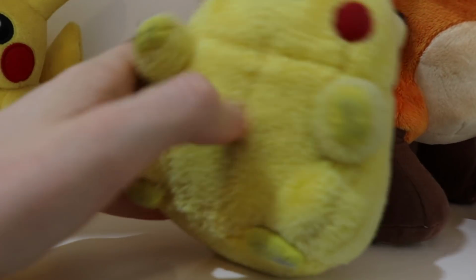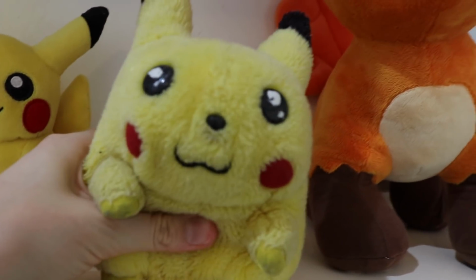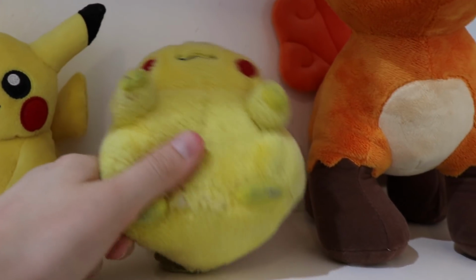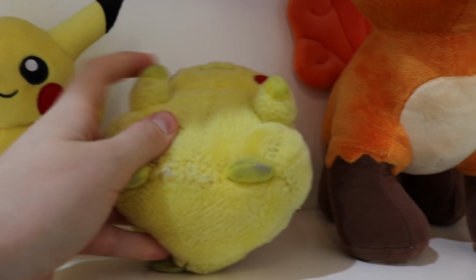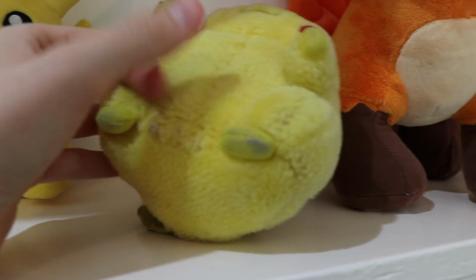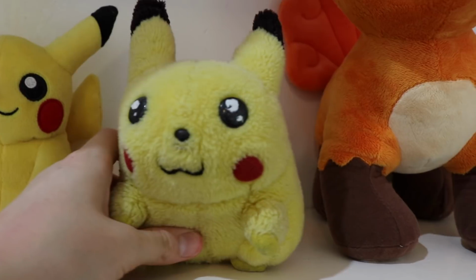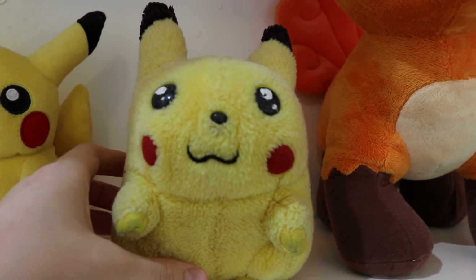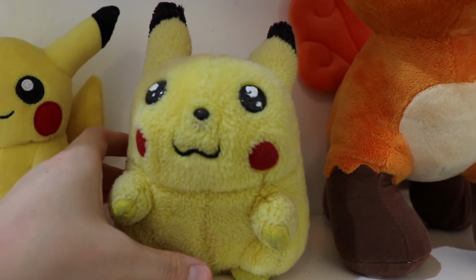He also used to have one of those packs in him that you would squeeze with batteries, and he would say, "I love you, I love you," but then it ran out of battery and my mum performed another surgery and we took out the entire pack altogether. This was my first ever Pokemon toy and he is very special to me. Yeah, my favorite plushie I've ever owned.